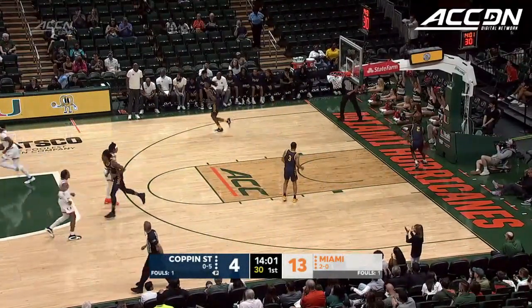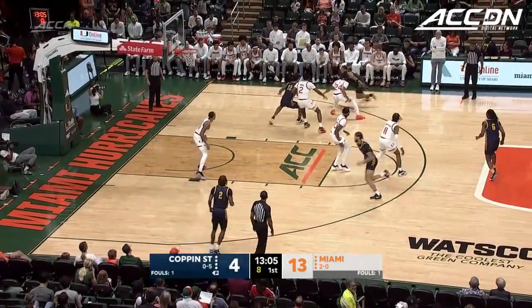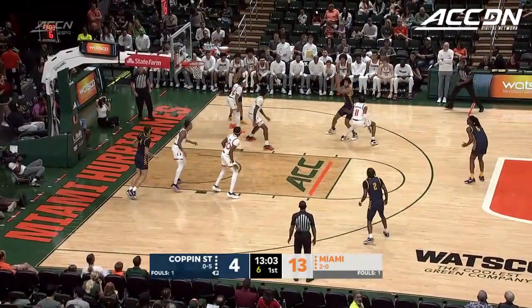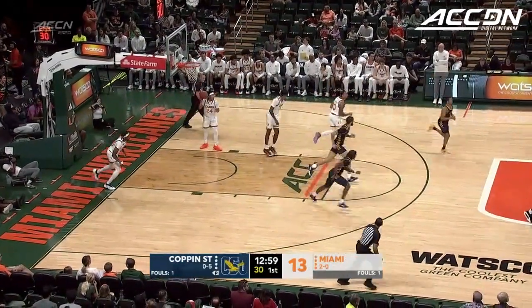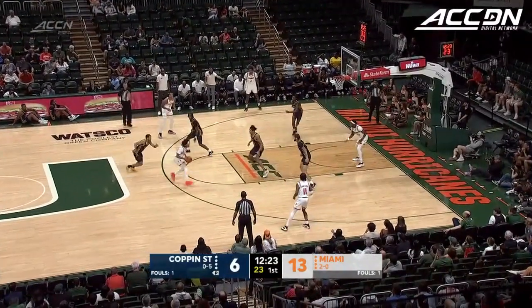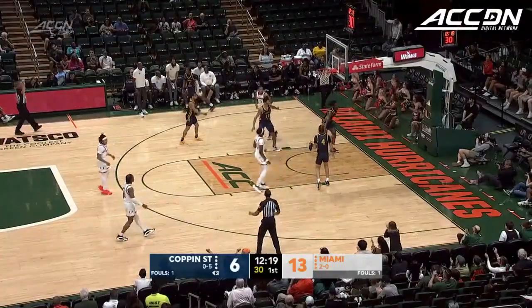Great extra pass there by Miami. Now Horton being pestered by Joe Bay. Back to Brown. On the wing, pulling up. Oduro fresh into the game. He nails it. Here's Pack. Little pump fake. Wide open, Brandon Johnson for 3.